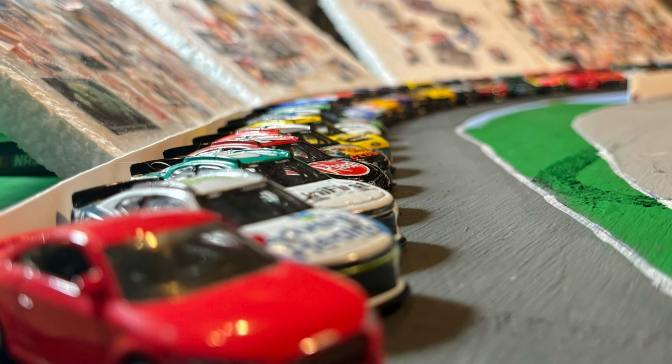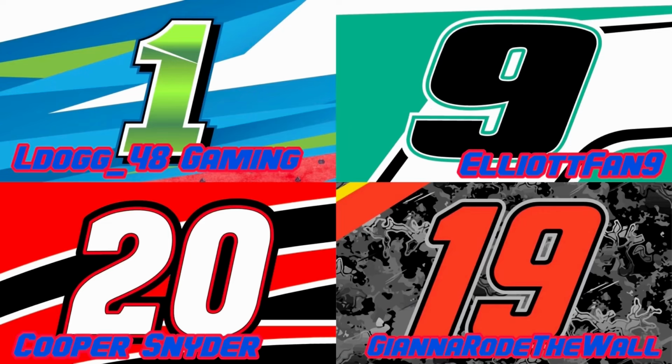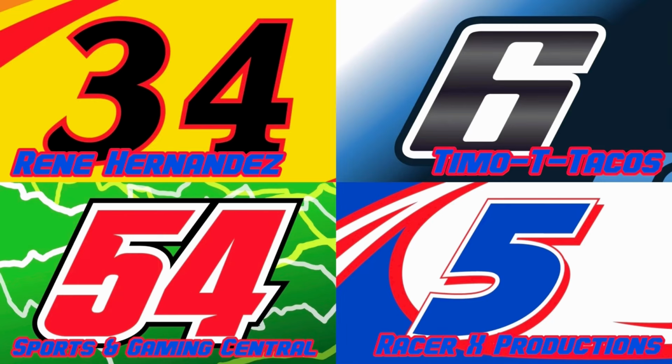As we get ready now to roll off for the second annual Allentown race here in the Pepsi Cup Series, here's a look at the starting lineup. L-Dog 48 Gaming is alongside Elliot Fan 9. Cooper Snyder is alongside Deanna Rode the Wall. They are row number 2. Renee Hernandez is alongside Timothy Tacos, row 3. Sports and Gaming Central is alongside Racer X Productions behind them in row number 4.